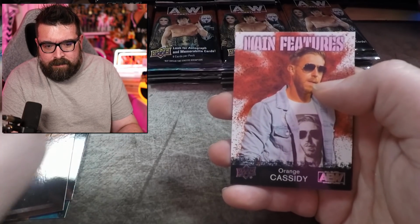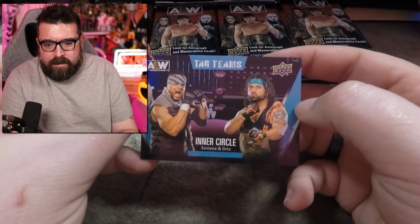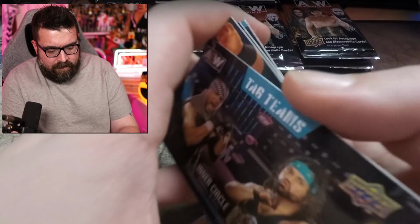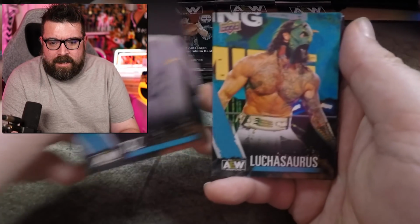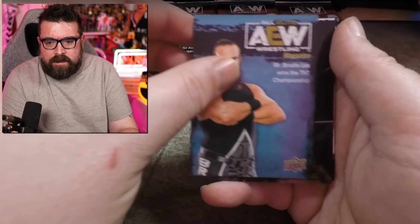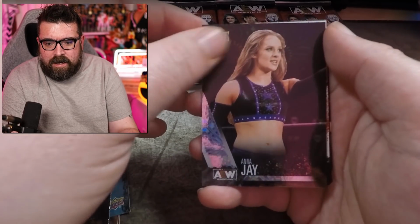First pack, as a normal card we've got a Main Features Orange Cassidy. Another pack. And then Santana and Ortiz again in their famously named tag team, the Inner Circle. So we have Taz, Luchasaurus, Brody Lee, Magazine cover Anna Jay, Sparkly.